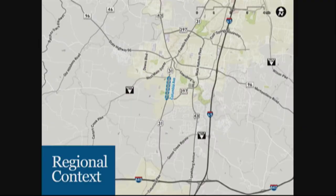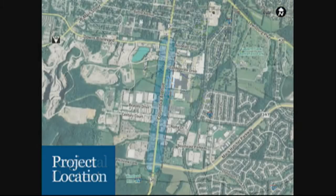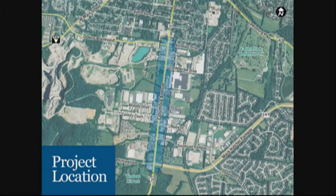It's one of the primary U.S. and state routes north-south in Middle Tennessee. It affects Thompson Station, Spring Hill, Columbia, Nashville, Brentwood, Franklin. So there's a big regional context in that roadway. More specifically, this project is between Mack Hatcher and Downs Boulevard. So it's approximately a mile in length is what we're looking at.